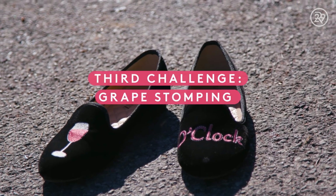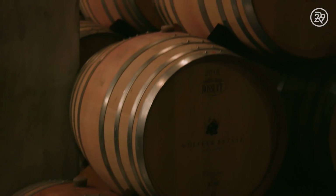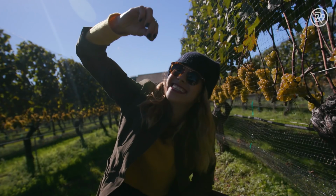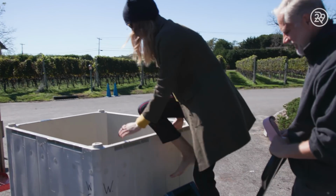Woo! My third challenge was grape stomping. Hold up, this is an old process that was used in traditional winemaking, and even though this is not how Wolffer makes wine nowadays, Roman was very clear with me that if I wanted to truly understand the ins and outs of being a winemaker, I needed to give this a shot.